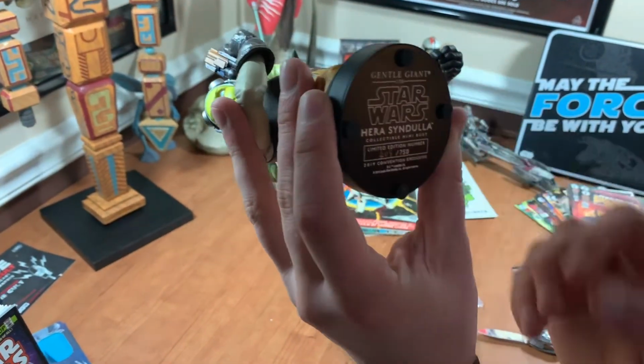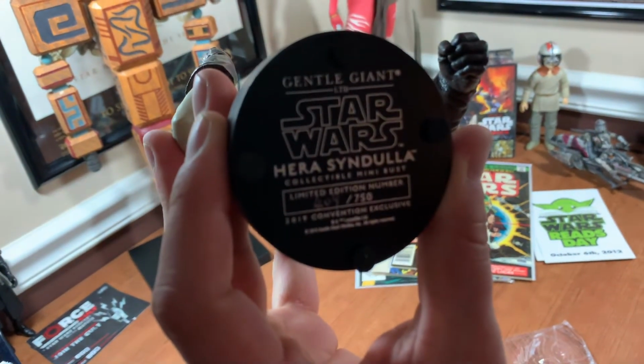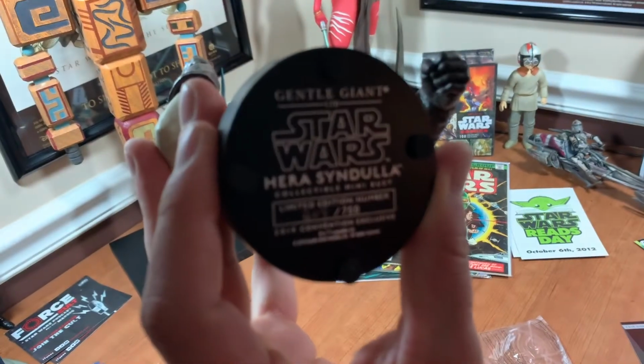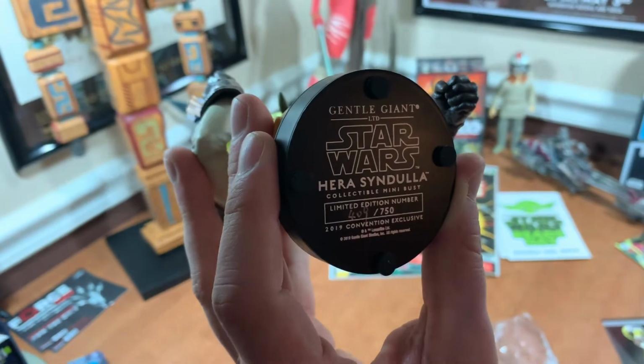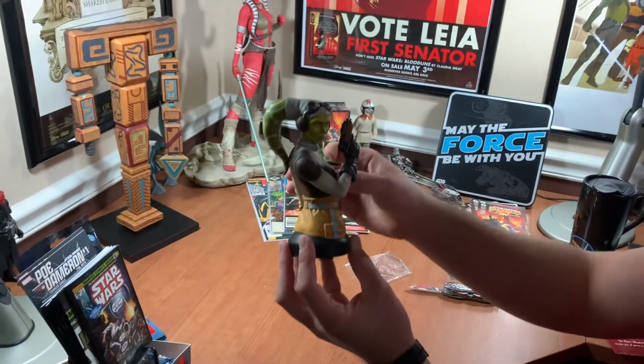Then if you look on the bottom, this is what's really cool too about it. They have the padding. It's got the logo of Gentle Giant Limited. And then of course you can see the text Hera Syndulla collectible mini bust. And then of course 409 out of 750 with the 2019 convention exclusive text on there as well.